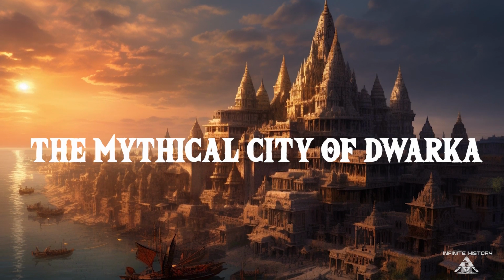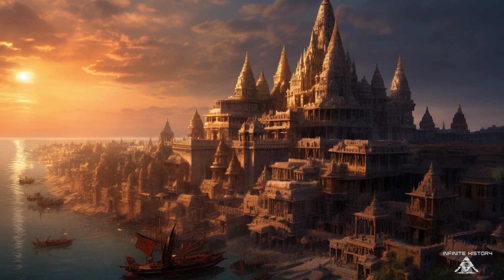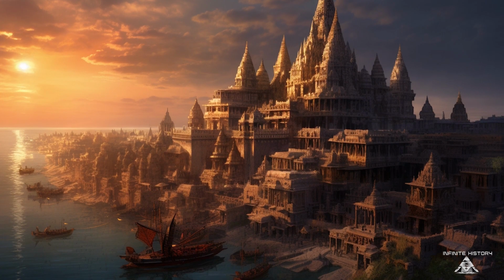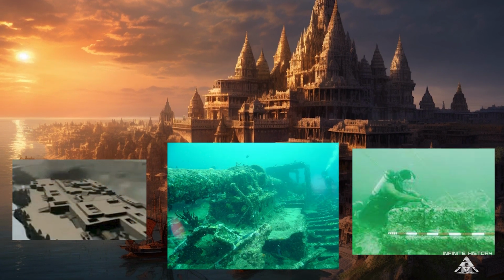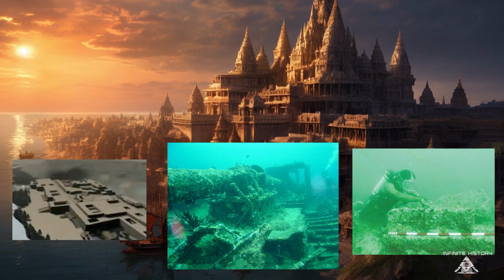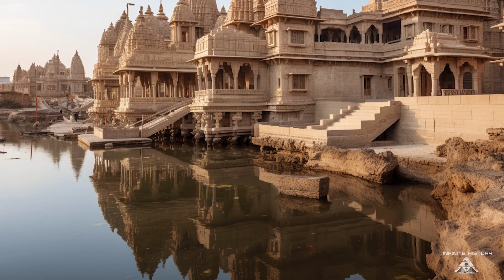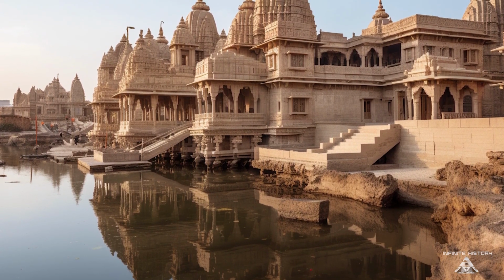Once thought to be just a mythical city from the Mahabharata, has now been located and proven to not just be a myth or legend, but a fact. Today on Infinite History, we will explore this monumental discovery. A moment that would change the archaeological timeline as we know it, and the inherent evidence for advanced societies with incredible sophistication here on Earth.